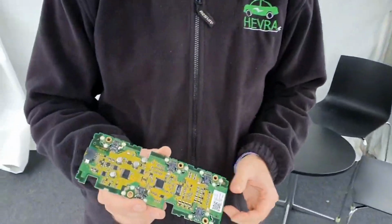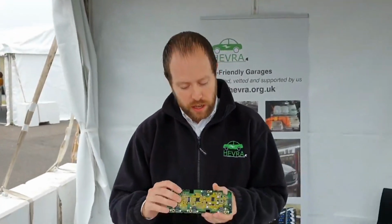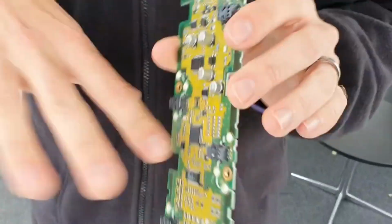Let me just flip the camera up. So this is called a cell monitoring unit, and it measures the individual cell voltages inside the battery pack. There are several of these within the battery pack, and when the vehicle gets old, we sometimes get problems with these, and it means the car drives with limited power and it won't charge.